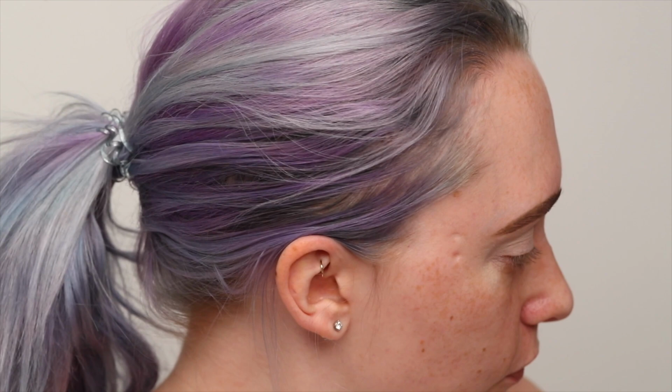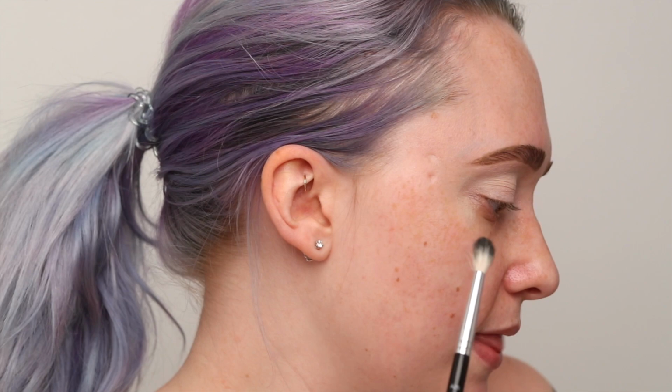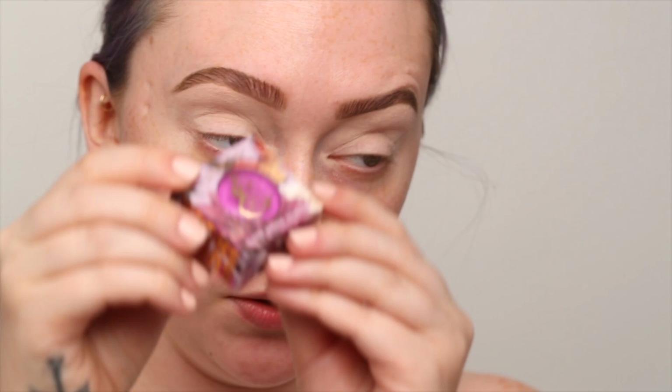So for this, I think I'm gonna try and just build up. Wow, they have a shadow named Lush. How did they get away with that? I guess it's just a word, it's fine. Anyways, gonna build up and then I think I wanna do, there's a Super Shock shadow that is vivid purple. I think that would look so cool on the inner corner.